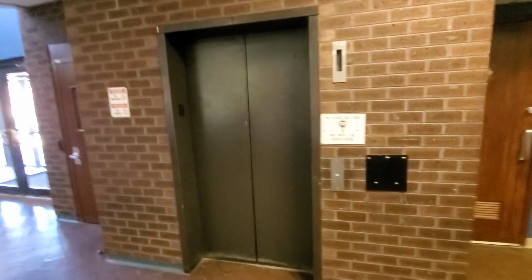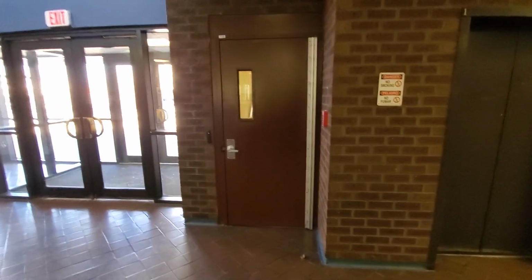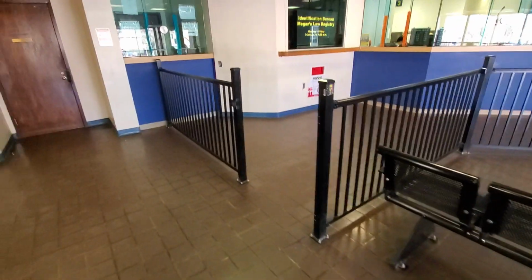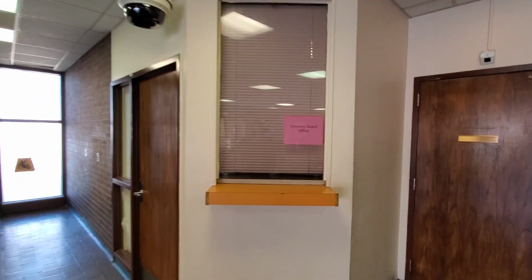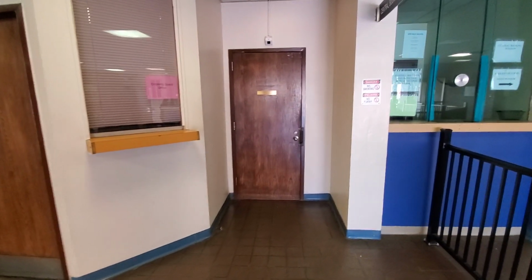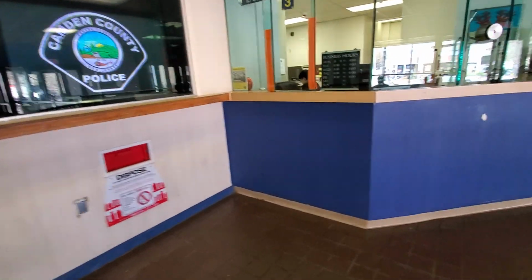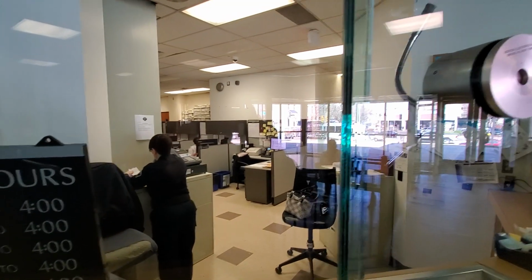Elevator, I don't think anyone ever uses anyway. I guess that's police access only to second floor. What if I have to get to the second floor to talk to the detective bureau? Crossing guard office closed. This is where they let out the people that they arrest, I guess. Seems pretty busy back here today.